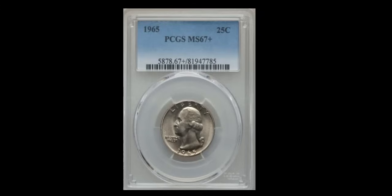So, in terms of the 65 Washington quarter, the top grade assigned by PCGS, and that's the company that we're going to focus on for the graded aspect of these three dates, the top grade assigned for 65 is mint state 67 plus. It's the coin that you see on screen here. Now, PCGS has only assigned 8 total examples at this particular grade level. So it's pretty rare, considering that there were nearly 2 billion pieces produced with only 8 examples at this high level. It's a real nice, I guess, chase piece that you could find.